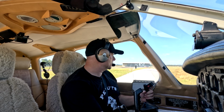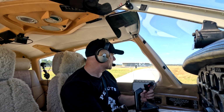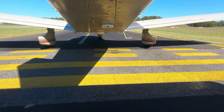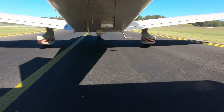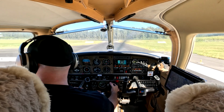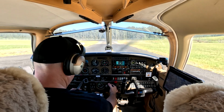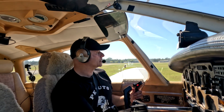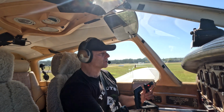Cessna traffic, Archer November Papa, crossing the threshold of 17, Cessna. Cessna traffic, Archer November Papa, taxi to Runway 35, Cessna.